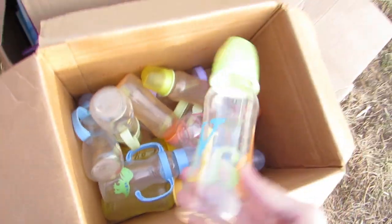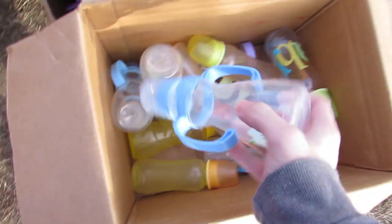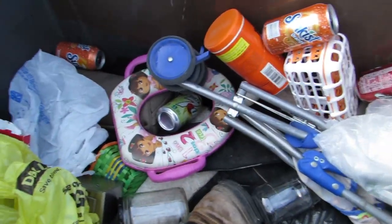Whoa, we got a box over here full of some kind of bottles, I think. Let's see. Yeah, baby bottles. Look at that. That one actually looks brand new. That doesn't look like it's used, but this one here looks like it's been used. I don't know if those are safe to use again or not, but anyways.